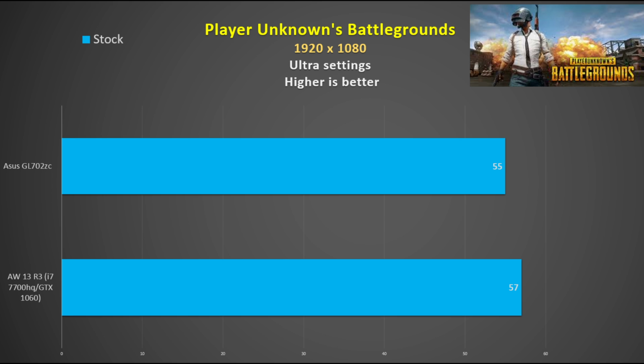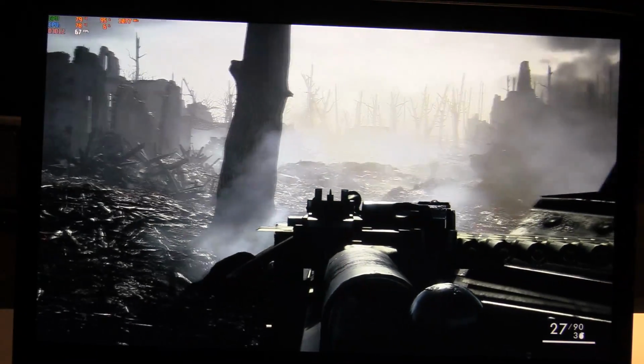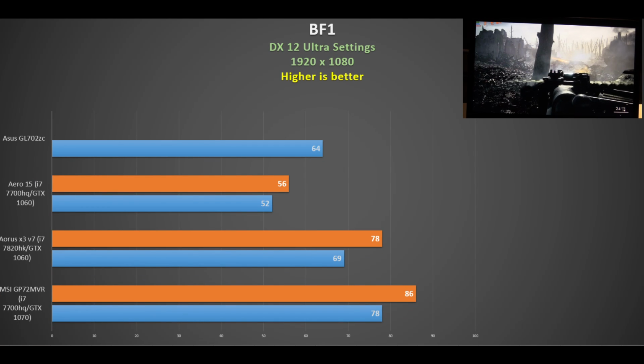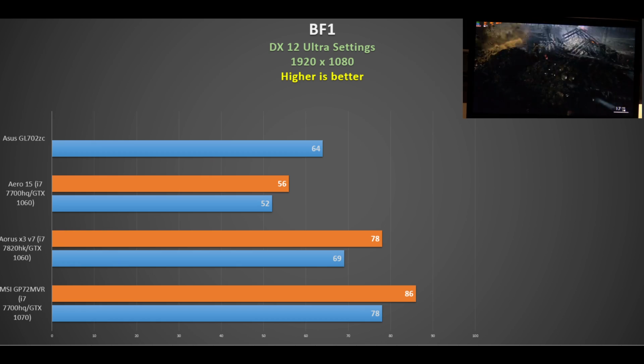In PlayerUnknown's Battlegrounds, at ultra settings, we pretty much matched the GTX 1060 at 55 FPS. Gameplay was smooth, and it fits in nicely with the display's 60 Hz refresh rate. In Battlefield 1 DX12 ultra settings, we get 64 FPS. Again, being similar to the GTX 1060 laptop with the fast CPU like the Aorus X3 V7.